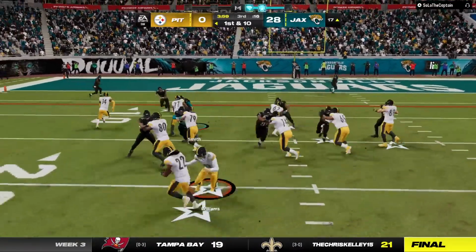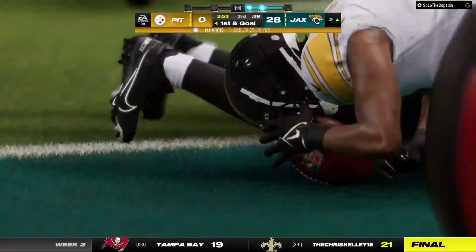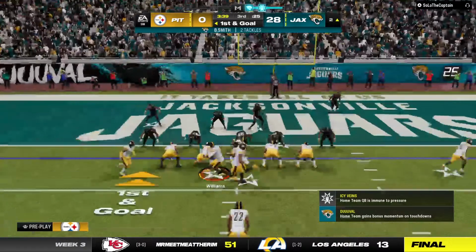Now a give. Running left is Harris. And he'll be taken down at the 2-yard line. 2 big plays in succession. Not sure this D knows what hit him, but now they got to get ready. It's 1st and goal.